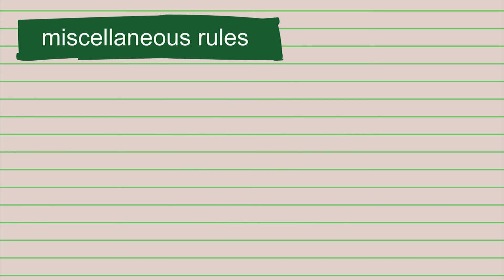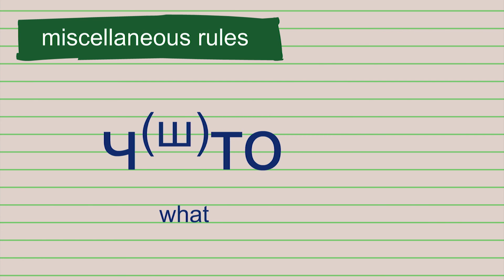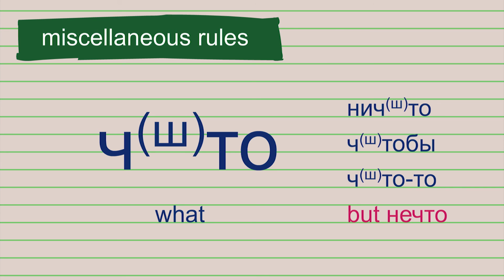The exceptions are Бог, but боги, что and derivatives, ничто, чтобы, что-то, and so on.